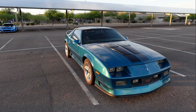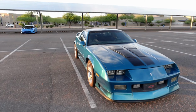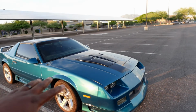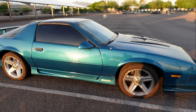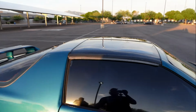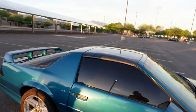Yeah, it's the factory color. I don't exactly know what the color is called. I tried looking it up. I think it's some kind of aqua color. Factory stripes on there too? Factory stripes. Everything on it is pretty much factory. T-tops. Of course, you can't say no to the T-top. This is the main reason. I wish they could bring that back.